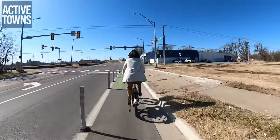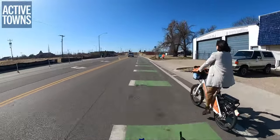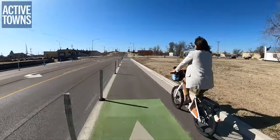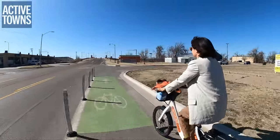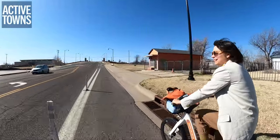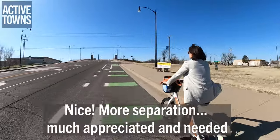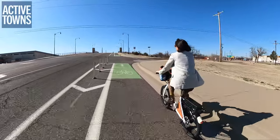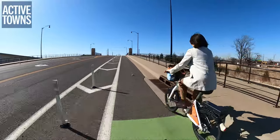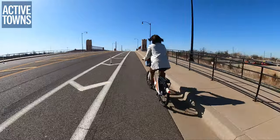More flex posts with minimal separation? Appreciated, but not enough, folks. Nice, here we go. A little more separation does make things feel much more comfortable and is much appreciated. See, it wasn't that hard. And once this space is secured, more robust protections other than flex posts can be installed.